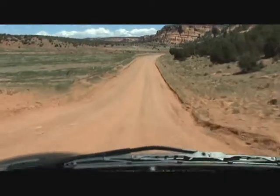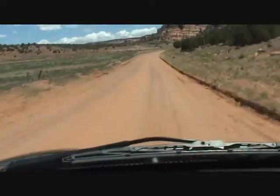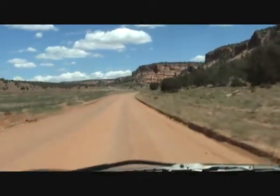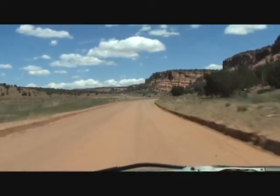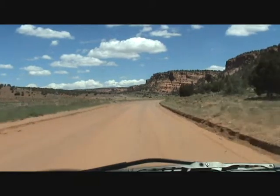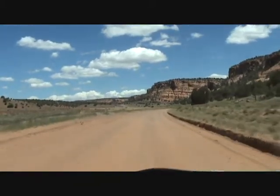At one time, the McDonald's up in Window Rock, the drive-thru got shut down because a herd of cows just wandered in and blocked it, almost like they were staging a silent protest for their fallen brethren.